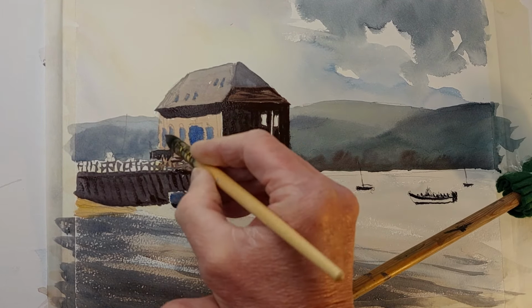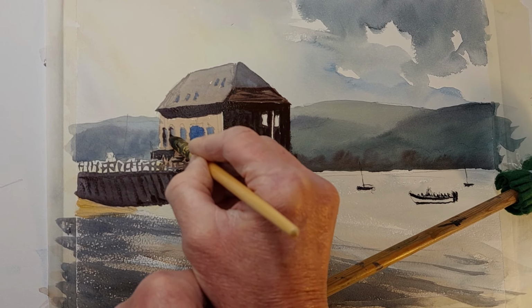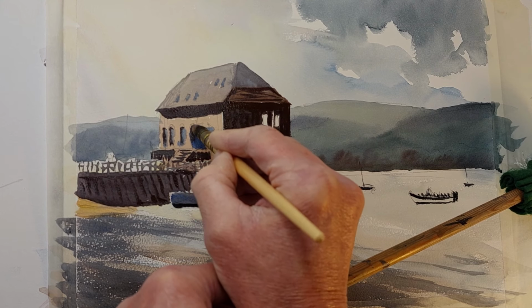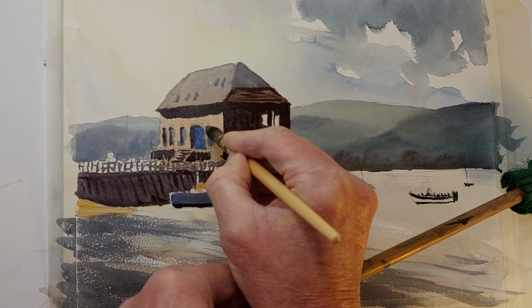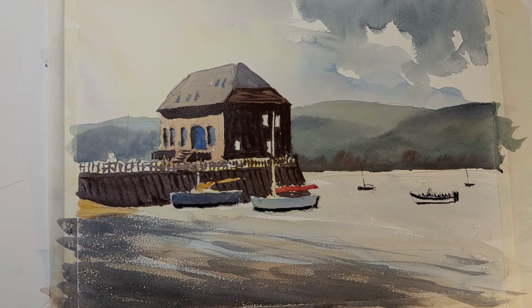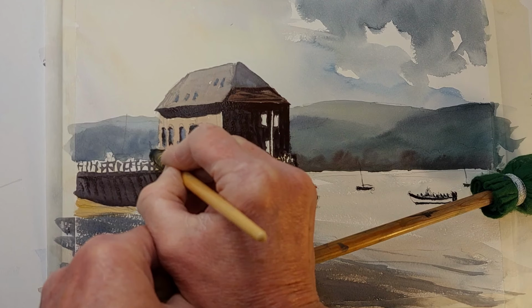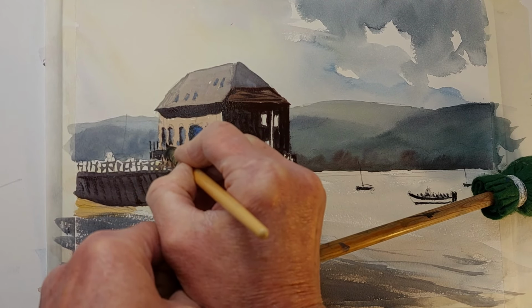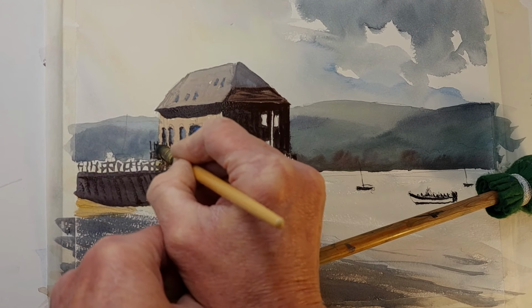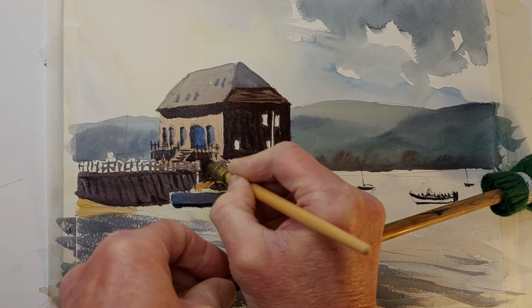Just want to finish the windows off because they will have shadow down the left hand sides, but obviously you can see, or that door entrance will have a considerable shadow. Same there, and see how they then stand out against the wall of that area. And then in actual fact I'm going to try and get away without using the rigger on this, which is quite an achievement, I think, using the small brush.